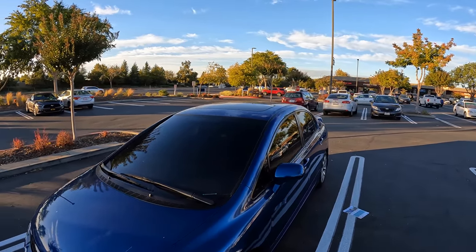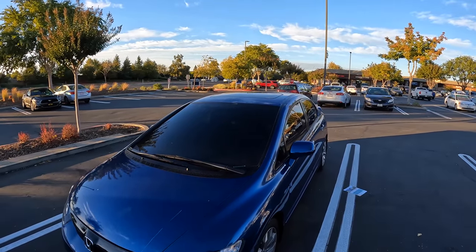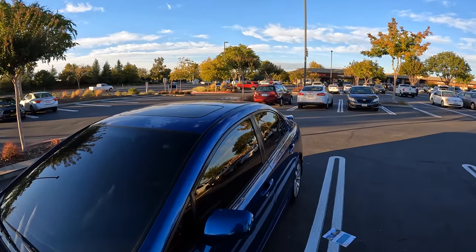He knew damn well I didn't even want this car. I mean, it is what it is, guys. The car also has been non-op for like 2 years. So they're gonna offer like $2,000, $2,500, literally half of what she's asking for.